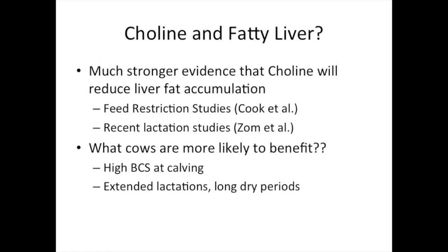So the high BCS cows are calving. But what causes that? Well, those high BCS cows are simply cows with extended lactation and long dry periods.